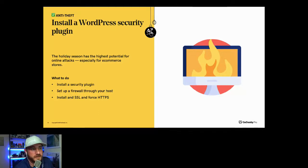So now is definitely the time to make sure that you have some security in place. The first thing you want to do is install a security plugin. There are a few really good ones for WordPress. The one that comes to mind immediately is WordFence. You definitely want to have something like that in place.